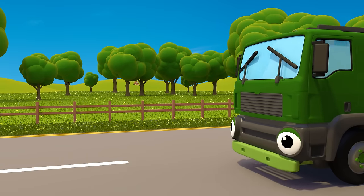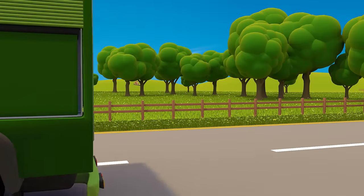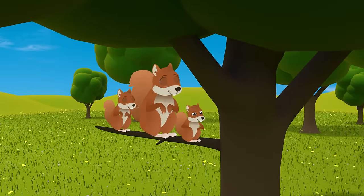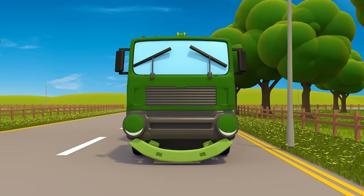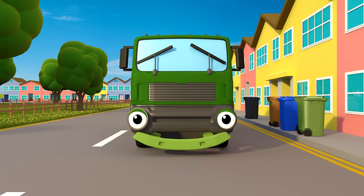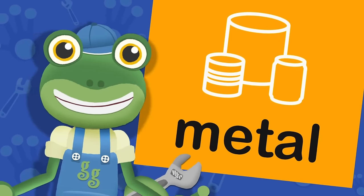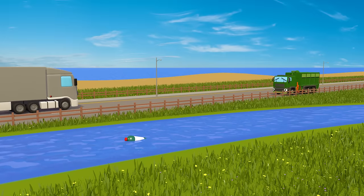Rebecca recycles. She helps to save the trees, and the creatures in the forest are very, very pleased. Rebecca recycles. Plastic, metal, glass, paper.